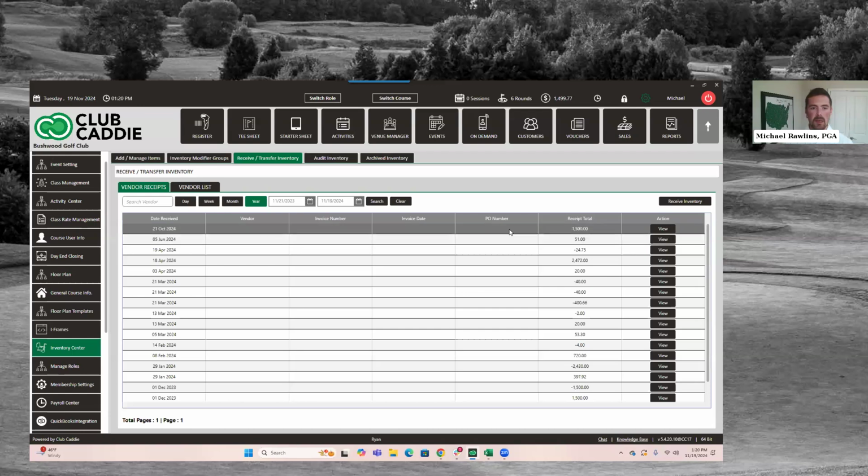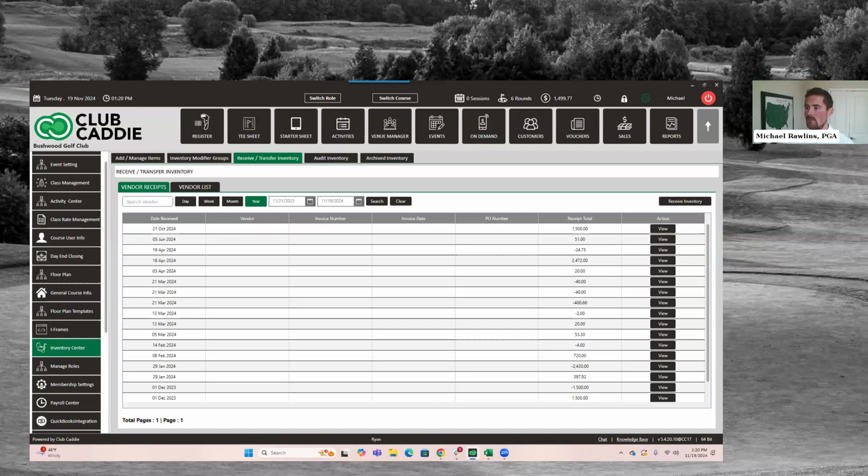So I think that is all I have on the membership and inventory side. There was a question for annual memberships. Is there a way to recognize the revenue on a monthly basis to defer the revenue?